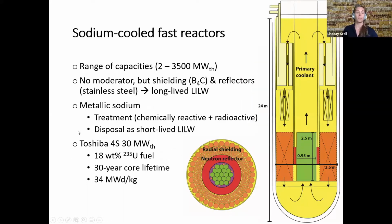So in the sodium-cooled fast reactor category, designs as small as 2 megawatt thermal have been proposed. Although these fast reactors do not require a neutron moderator like graphite, they will require neutron reflectors and radial shielding, generally consisting of steel and tetraboron carbide respectively, shown here in orange and red for the horizontal and vertical cross sections obtained from the PWRS design. Reflectors and shielding will generate decommissioning waste that require radiochemically informed management.